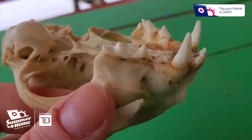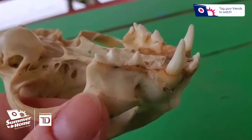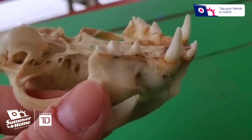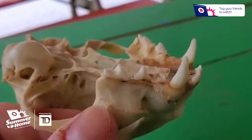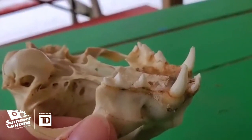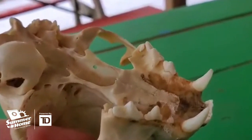They help the animal shred their food, so they're able to eat really, really quickly, because predators have a lot of competition for their food, and it takes them a long time to be able to catch something to eat. So they want to eat as much of it as quickly as possible before someone else tries to come and steal it from them. So they want to be able to shred their food really quick and swallow it.